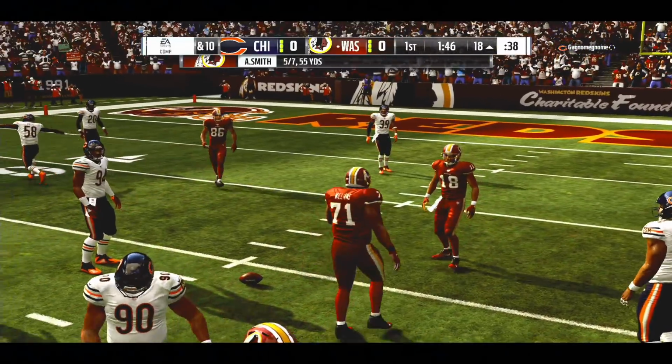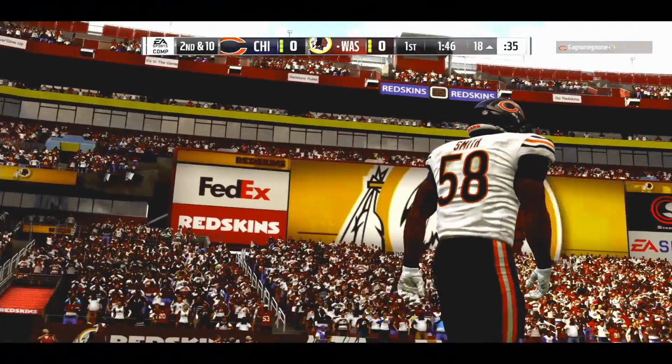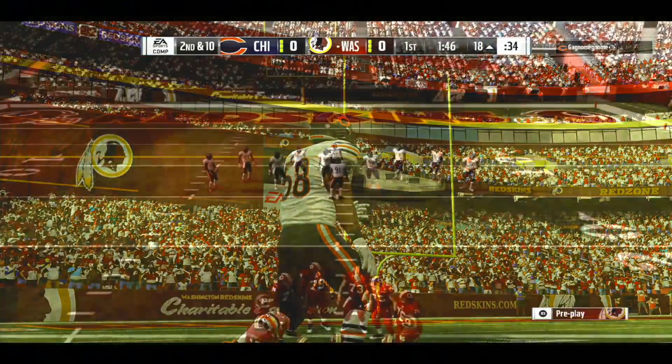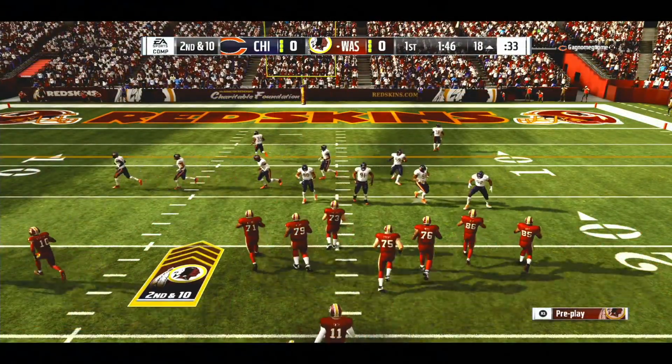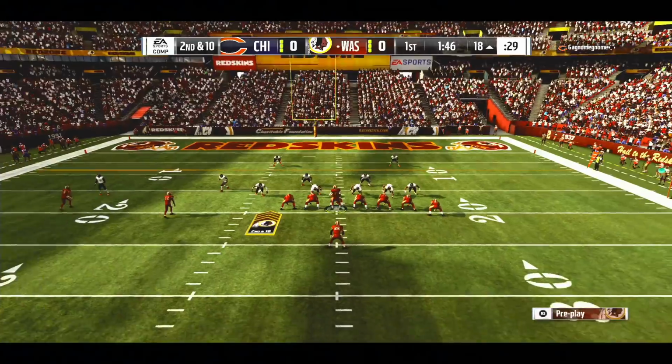And now a throw on 1st down there, but it's incomplete. I think he's a little trigger happy right there, and it turned into an ill-advised throw into their zone. Well, we know he has confidence. He'll throw it any place, anytime, anywhere. That time it fell incomplete.